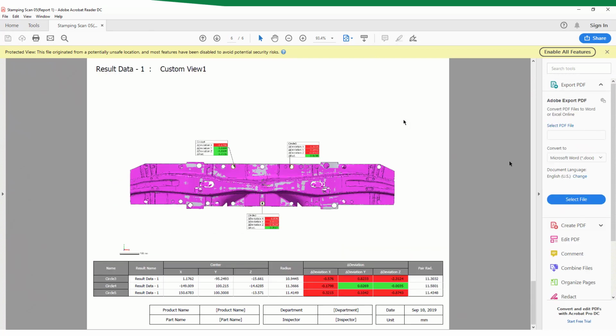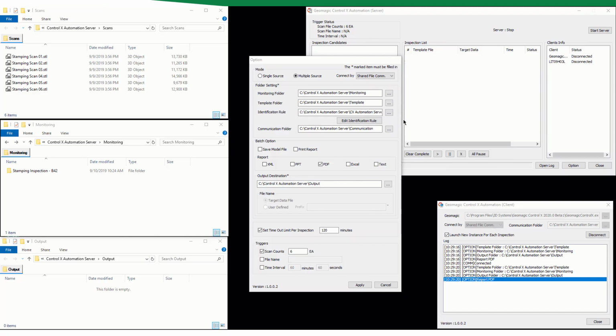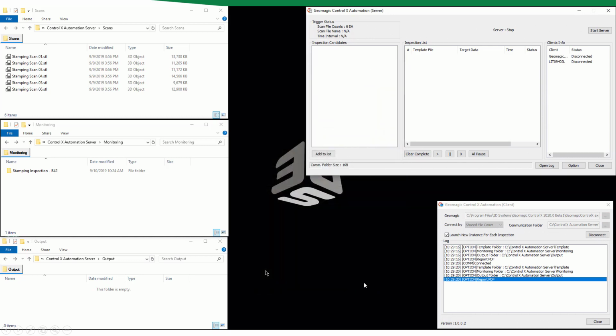So again, the enhancement here is the ability to trigger Control X in a variety of different methods beyond just having a single file have to hit our folder. We can actually use scan counts, file name, or time interval to get triggered.